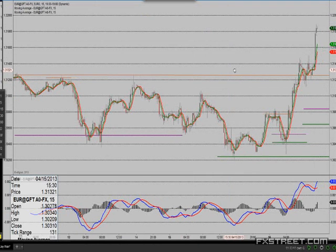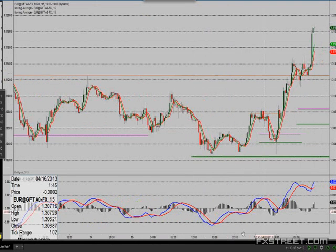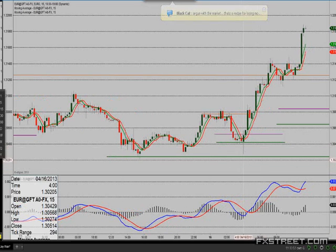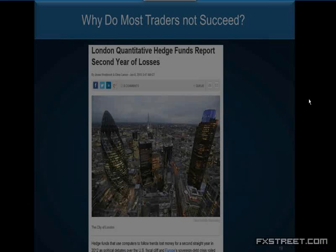I knew you had that German ZEW number at 4 o'clock. I let that get out of the way. I didn't do anything until then. Guess what? It happened to be a bearish number, but the market gave a hammer, and look what happened then. So much for trying to follow linear logic. Oh, it's a negative number, we better get short. Now, if you did, you got kicked in the head multiple times. So you can't use linear logic. You've got to trust the market to show you the way, and that's what we do. And these guys didn't, and that's why they're no longer in business.